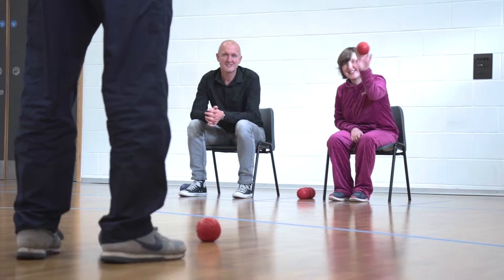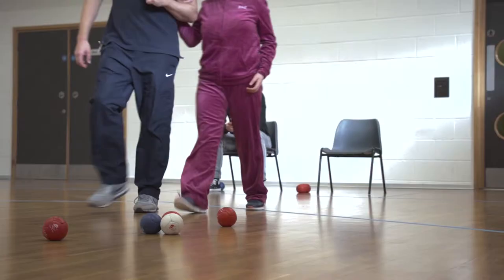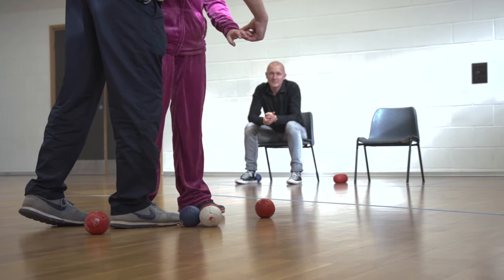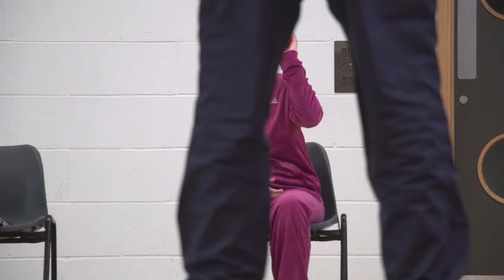Larger pegs represent the player's seated position. An assistant has placed the peg in the grid in relation to where the ball has landed on the court. On every player's turn, they have an opportunity to read the grid, as well as walking out to remind themselves the position of the balls in play.